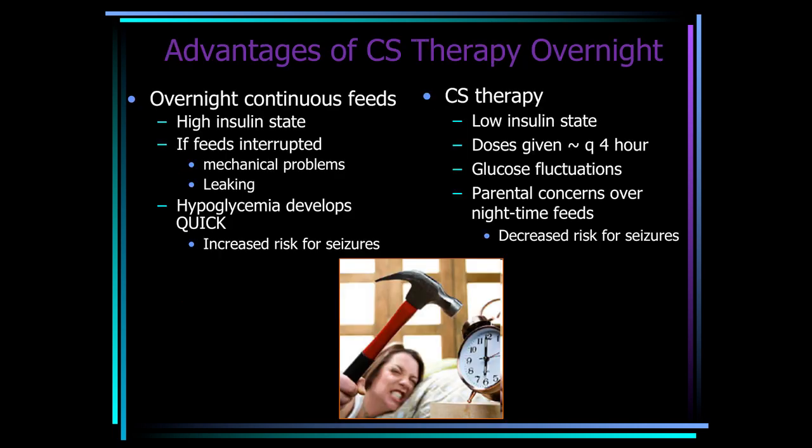I try to start overnight cornstarch therapy as soon as I possibly can, mostly because I feel like it's a safer way to treat GSD. So I've heard too many stories of infants who are on continuous feeds, and for some reason the feed got abruptly discontinued. And for whatever reason, there wasn't an alarm that went off because it was a pump malfunction or something like that. So maybe the med port came open and the feed was just spilling out on the bed.